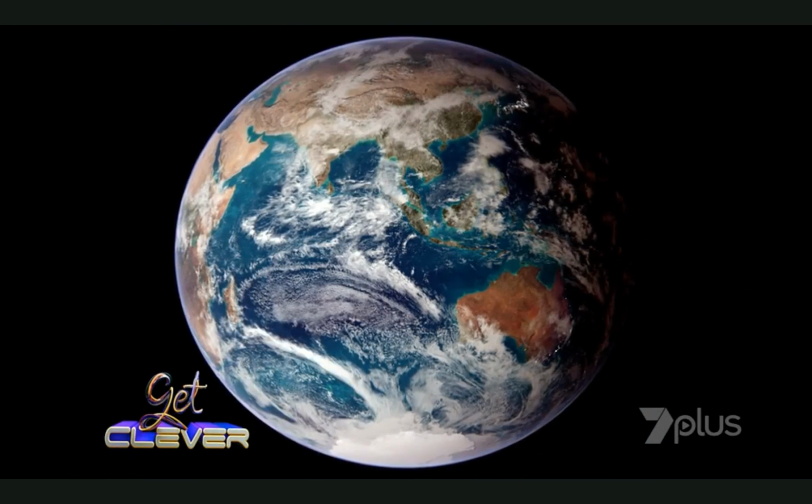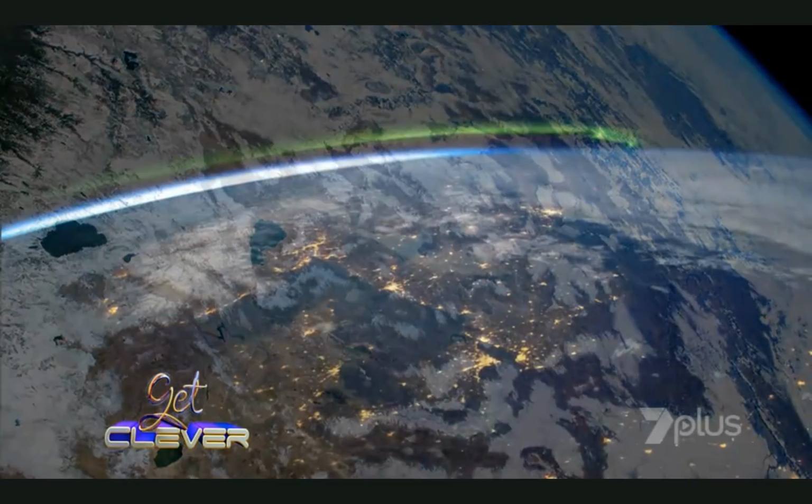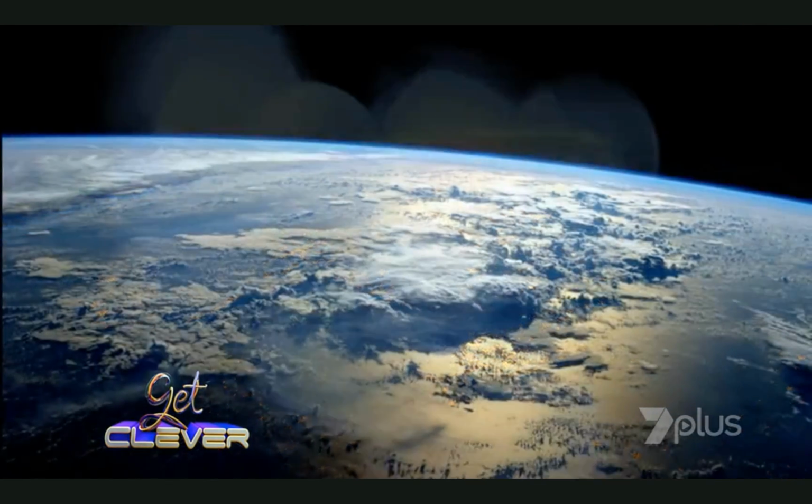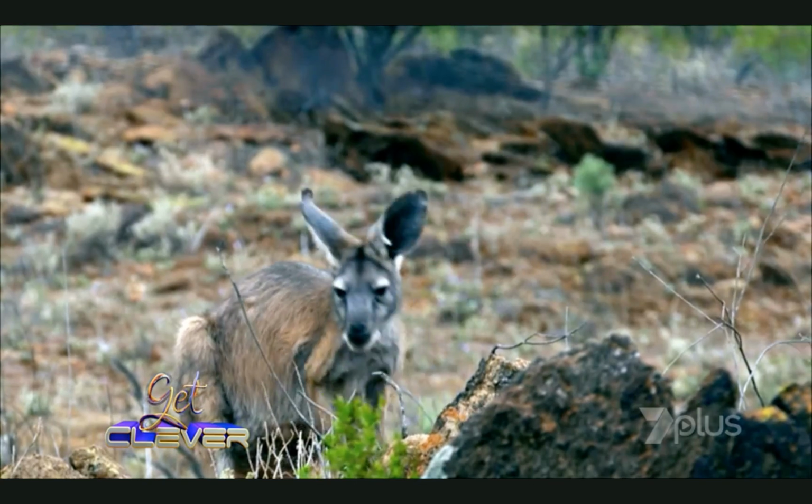Earth is a pretty amazing place. And it's just right for us humans. Think about it. It's just the right temperature. We can breathe the air. It has food and shelter. Everything we need. And it's the same for animals.